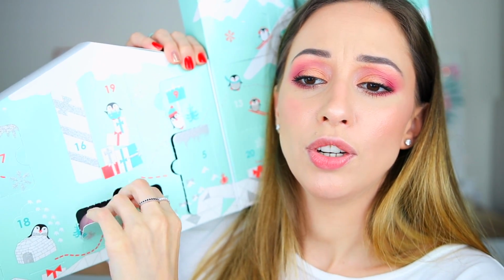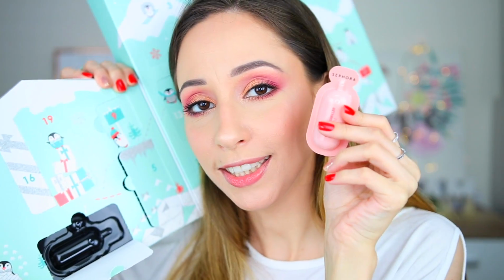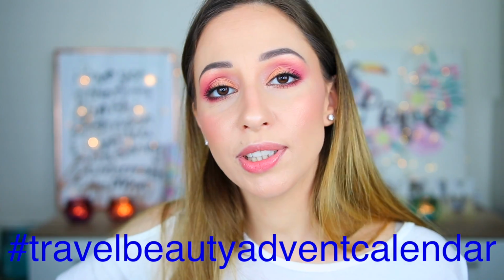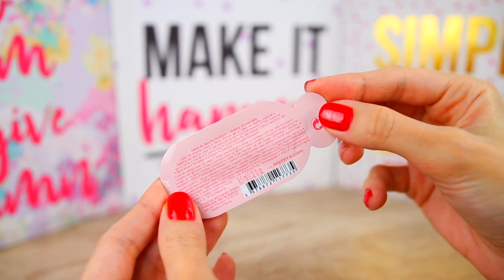Up next, door number 14. Ooh, a tiny product again. This is the Melting Shower Jelly in pillow bottle. And this is tiny as well. So is this the Travel Beauty Advent Calendar? Maybe it is. Let me know in the comments if you have tried a shower gel by Sephora.